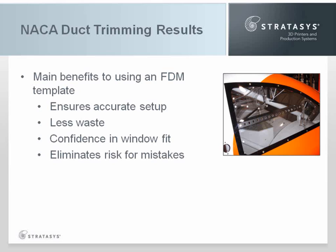There's no confusion when that part comes in, and just no mistakes, and it opens everybody's time up when you don't have any mistakes like that. So it worked out great.